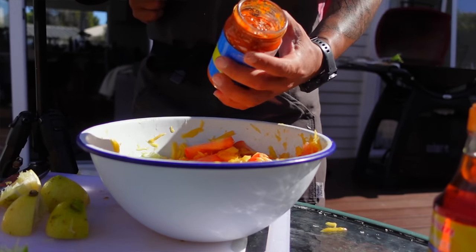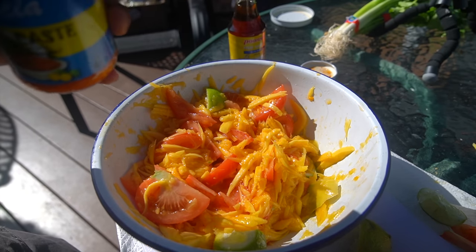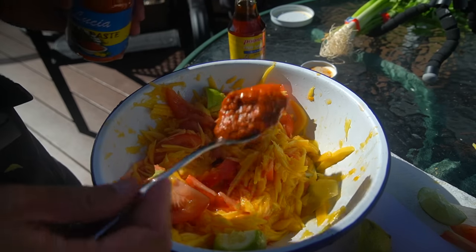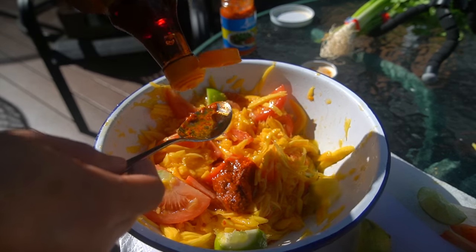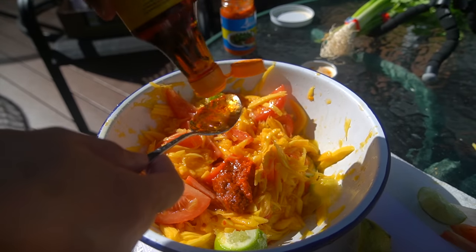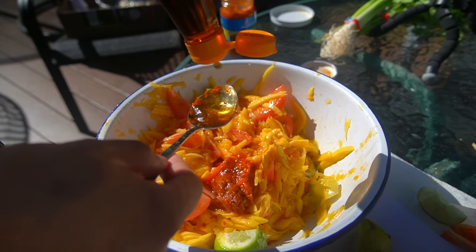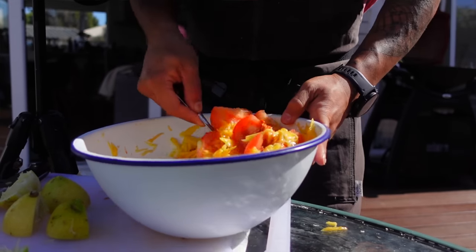I'm also gonna add some of this crab paste in here. Let me just give it a little taste. Tastes good. Nice big spoonful. And some fish sauce as well. Always fish sauce. One spoon. Two spoons. That should be good. And we'll go ahead and mix this up.